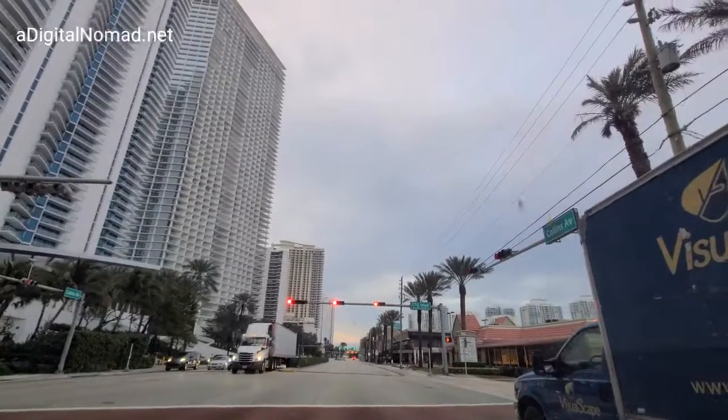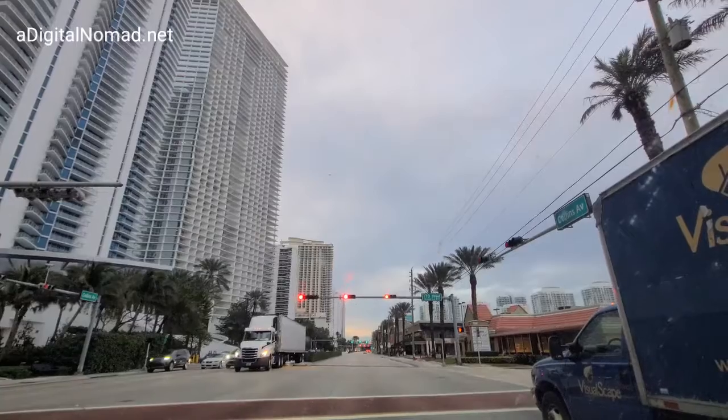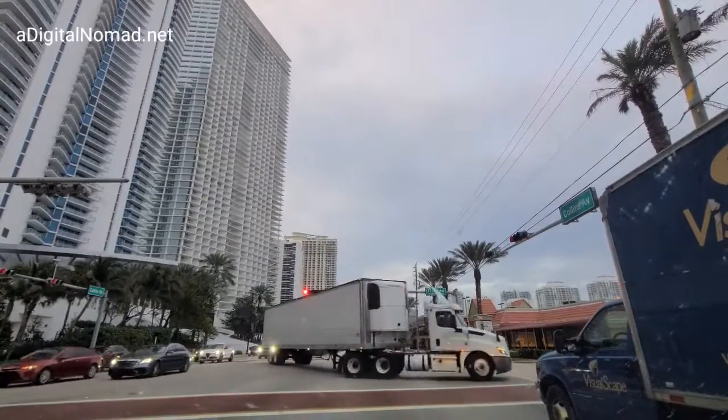Here's my buggy windshield. I gotta clean it, but I wanted to note that this is the first beach we've ever been to on this entire trip, almost 70 days, where we saw sunrise and didn't need a jacket or anything. It's that warm outside.